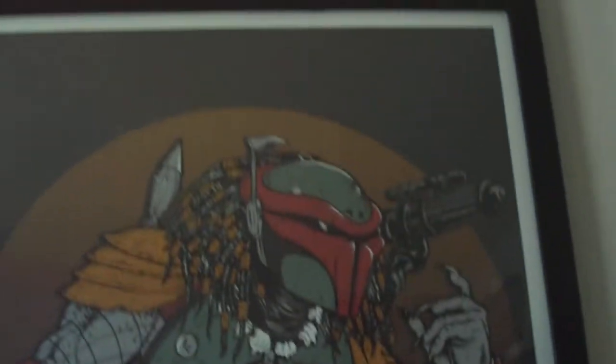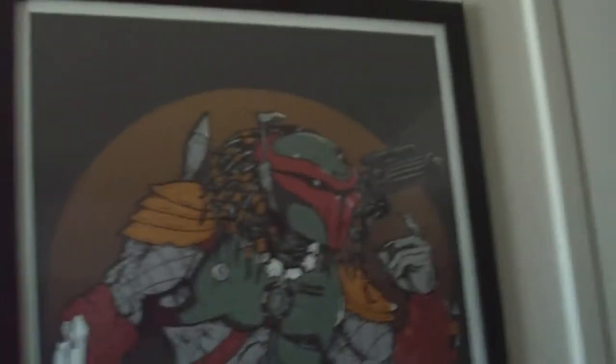And also, I forgot to show this. I got this poster here, the Feditor. I'm really happy with it. I got this off RippedApparel.com, and it's a decent size, and it fits perfectly right there in the space between the door and the closets. Really cool. You gotta have some art in your office as well. Keep things fresh.